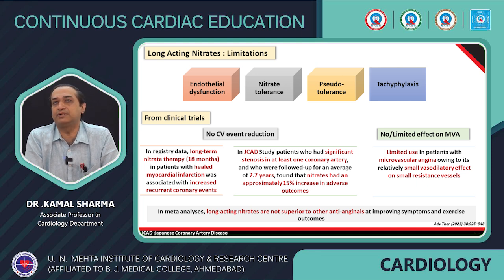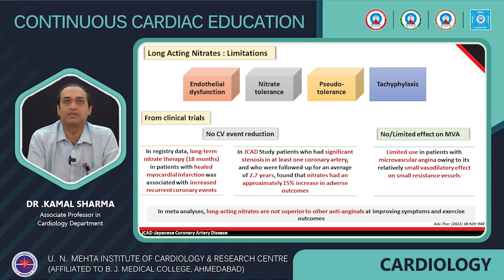There is very limited data in microvascular dysfunction or microvascular angina because of its relatively small vasodilatory effect on small resistance vessels. In a meta-analysis, long-acting nitrates are not superior to the other anti-anginals like ranolazine or ivabradine in improving symptoms and functional outcomes.